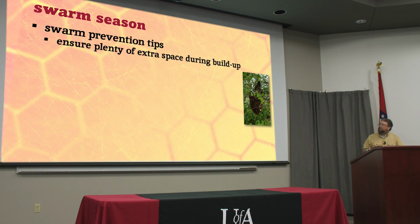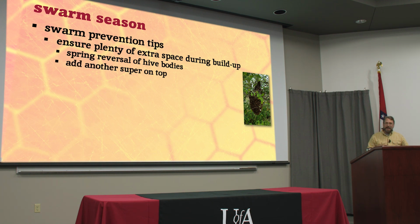So you want to make sure they've got plenty of space during that build-up period. You can reverse those hive bodies. It doesn't stop it, but it does help to slow down that process a little. You can add another super on top. If you've only got one box and they're getting crowded, add a second story or add a honey super on so that they're not filling in the brood area with honey.